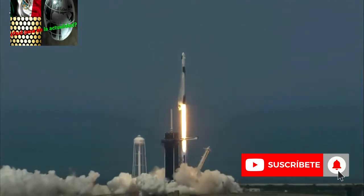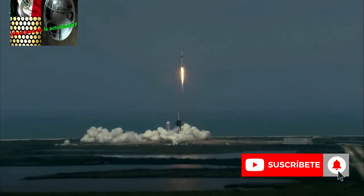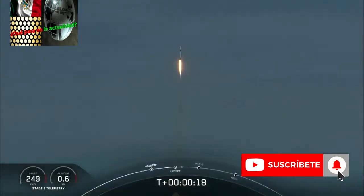Go NASA, go SpaceX. Godspeed, Bob and Doug. America has launched. And so rises the new era of American spaceflight, and with it the ambitions of a new generation continuing the dream. 20 seconds into flight, stage 1 propulsion is nominal.